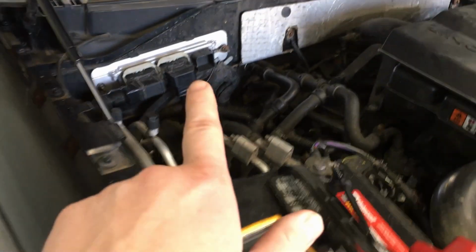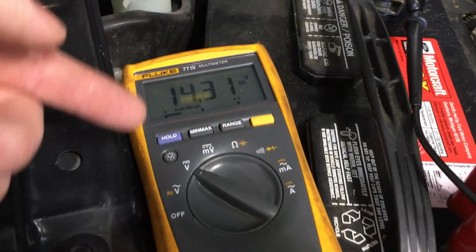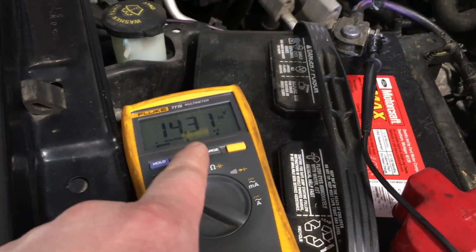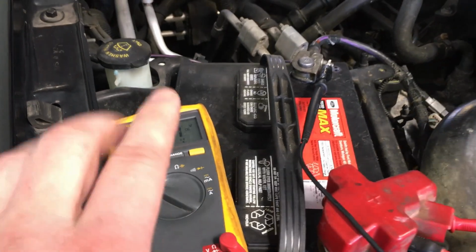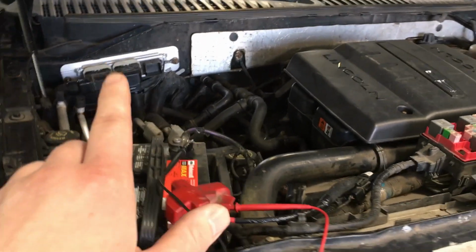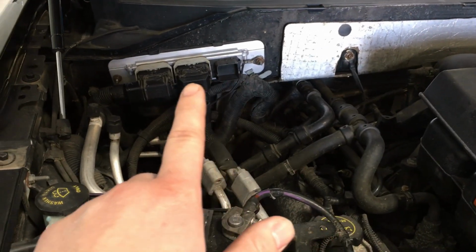So the very next thing I did is I revved it up to that 1200 to see if we were actually getting that 15.93. Nope, we're still at 14.3, 14.25. Not the problem, okay? So the next thing I did is I checked all the powers and grounds coming to the PCM so it would work.